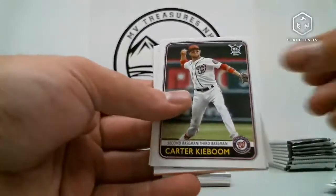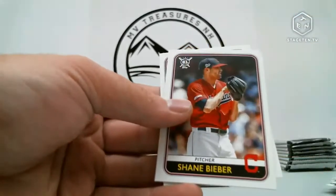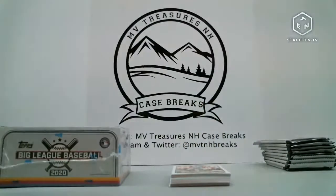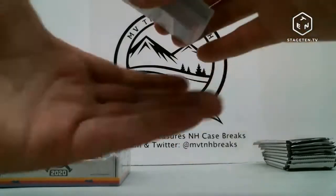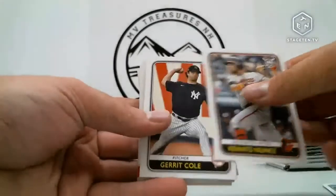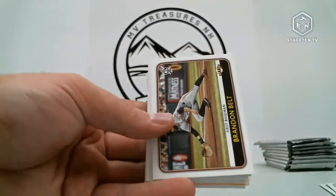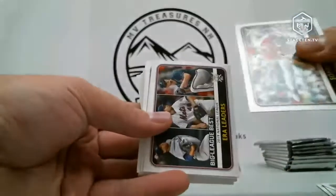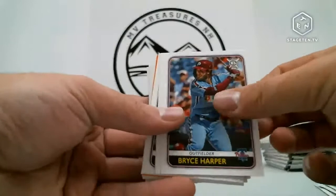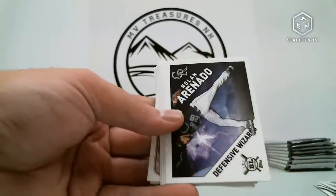Yordan Alvarez. Roll call, Shohei Ohtani. Joe Musgrove, orange for the Pirates. And the inks pitch leaders, Steven Strasburg for the Nationals. Here's Eloy Jimenez caricature for the White Sox. Evan Longoria, orange for the Giants. ERA leaders, Hyun-Jin Ryu for the Dodgers. Mike Trout, award winners.